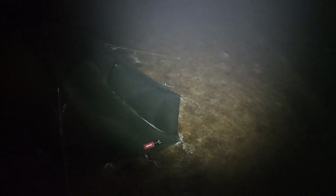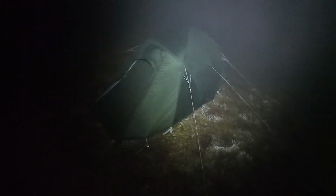Just whip around, make sure all the guys are not drum tight, but just tight enough. I don't think the wind's going to get any worse than this, but given it's already not what the forecast said, better be safe than sorry, and just make sure everything's okay. Seems like the hail's stopped now.